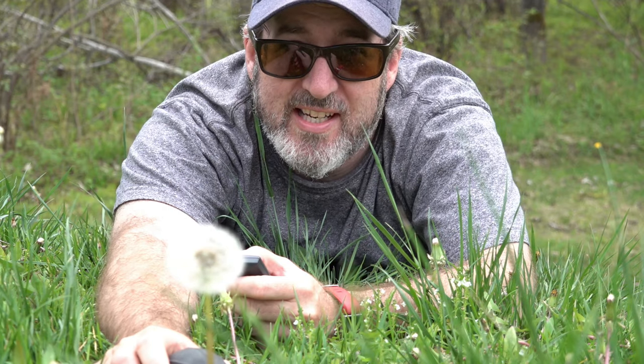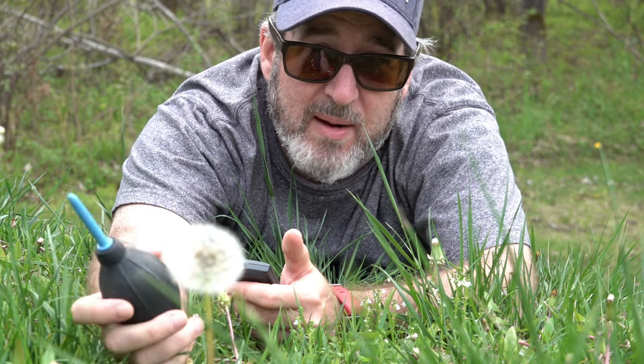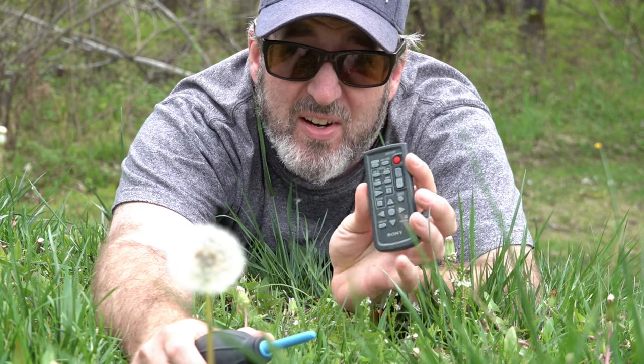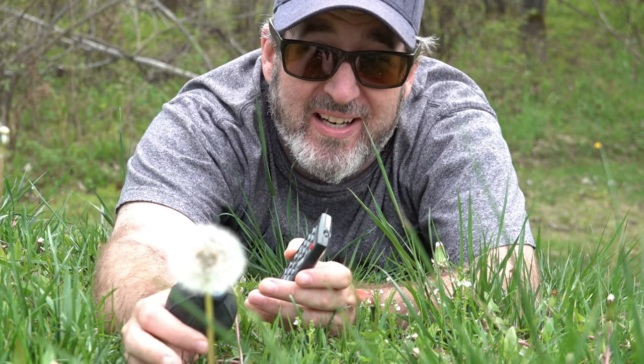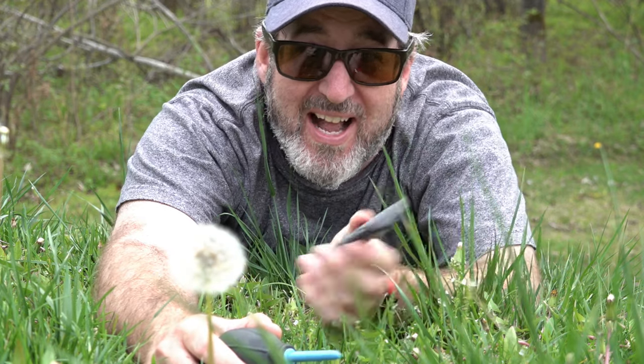Yeah, as you can see, I'm laying in the dirt, trying the slow motion function out on the camera. It'll do 960 frames in HD. However, you've got 3 seconds to push the record button after you capture your slow motion. So the first few times I was getting up and running to the camera, then I got smart and I remembered I have a remote.